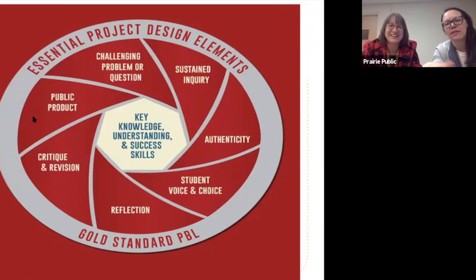And then around that, what I'm seeing as that door opening are the things that are going to be the essential elements. So can you talk us through some of those and what they mean in regard to this whole process of project-based learning? Sure. So I'll start up at the top actually with challenging problem or question. This is also known as the driving question as you are creating your project-based learning unit. And so the challenging problem or question is, what is it that the kids are seeking to answer, or what problem are they seeking to solve throughout the course of the project?